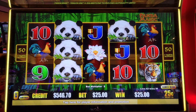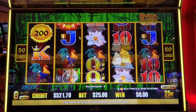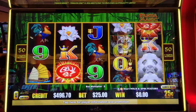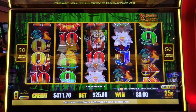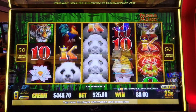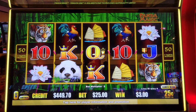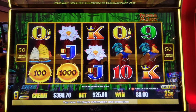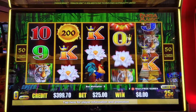Okay. 25, that's a push. Push is like a win. It's a free spin. But not this time. We're not doing good. I think after this, I'll have one more machine in me. Then we get a good night's sleep and get up early and come back down when it's quiet down here.